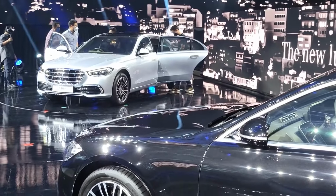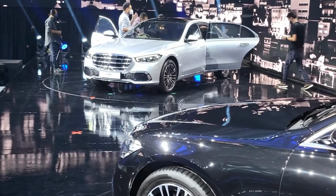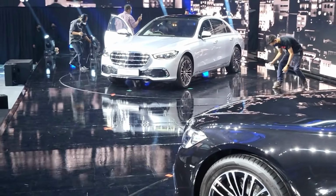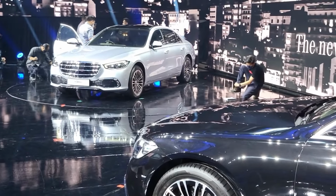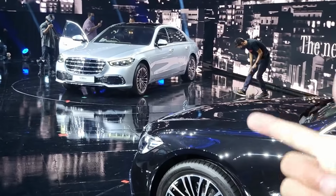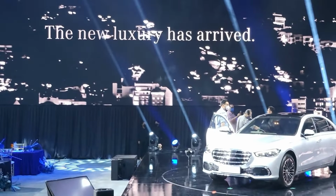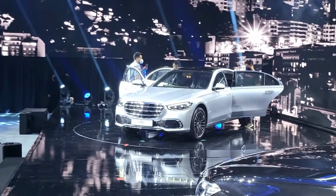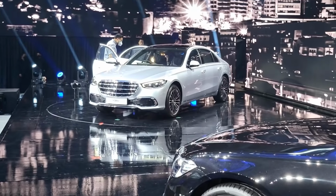Yeah, why not? The strategy is not to impress the S-Class customer that they have a different design. The strategy of Mercedes is to impress the C-Class and E-Class customers that they have a car that looks like the S-Class. Whereas the S-Class customers, they don't care. They don't care about the price. They don't care about all these little details. They just buy their S-Class and use, because they know, as cliche as it is, the new luxury has arrived, because they always have the latest stuff. All right. Yeah, that's your typical S-Class customers.